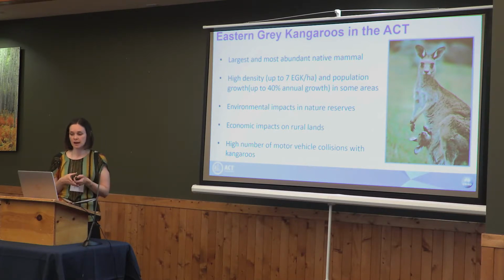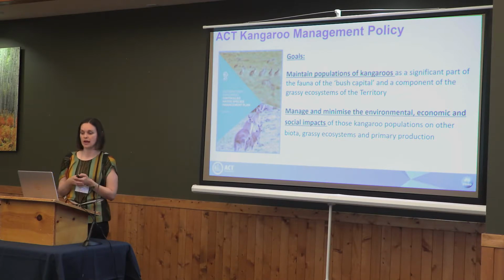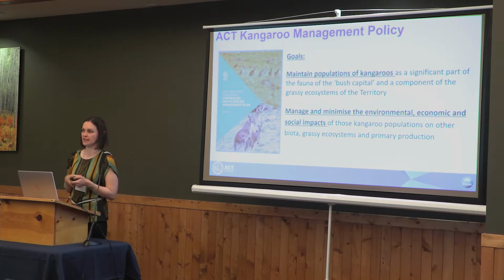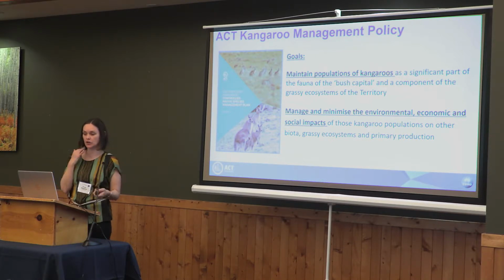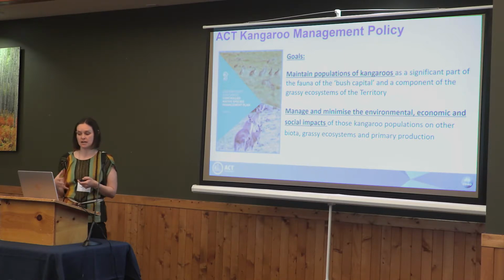Because of these issues, there is a need to manage kangaroos within the ACT. We have a management document which guides the management of kangaroos in the ACT, and the goals of this are firstly to maintain populations of kangaroos. That's appreciating that they're really important ecologically in our grassy ecosystems, but also important for residents and visitors in terms of being able to see these amazing animals in the bush capital. But having said that, we do need to manage and minimise the environmental, economic and social impacts of these kangaroo populations. So this document contains all policies related to kangaroo management.